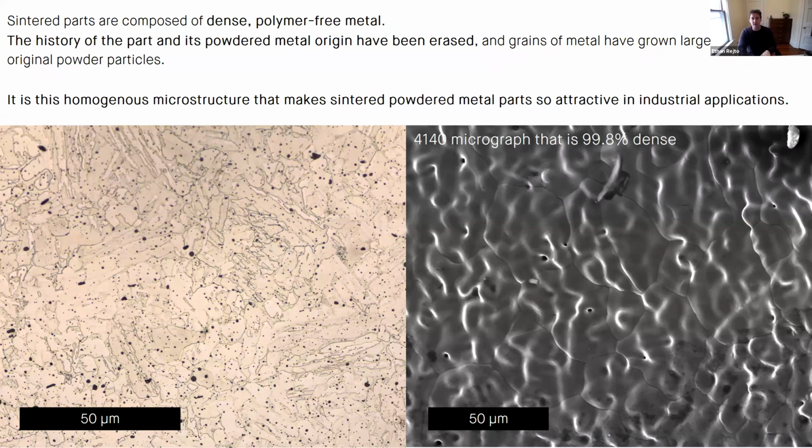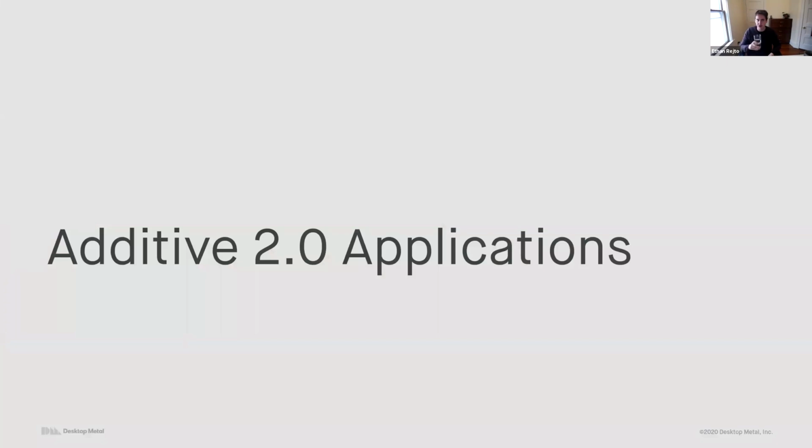Okay, so we talked a little bit about Additive 1.0 and Additive 2.0. We looked at how these technologies work, but now let's jump into the applications. Let's talk about what kind of parts people are printing today, what kind of parts are great for this system, and how they're adding value.